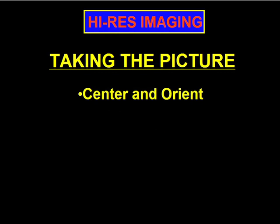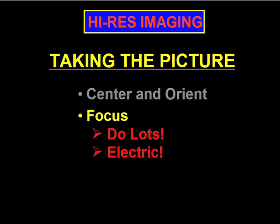Now, just a few words on taking the picture, and this afternoon we can talk a little more about this. First of all, center and orient the image, and focus. We'll talk about that this afternoon. I got handed this about an hour ago: would you give a talk? You do it a lot. Okay, that's my talk on focus. You don't have to come.